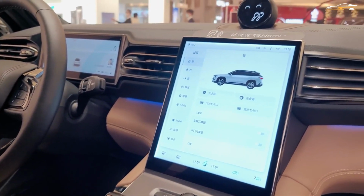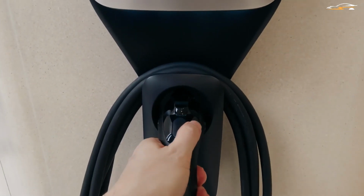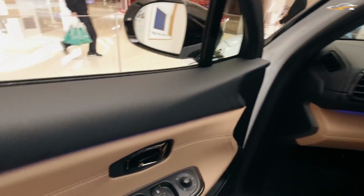When it comes to charging, the 20 kW setup charges NIO car batteries 3 times faster than the 7 kW setup. It can charge a 100 kWh battery in just 3.5 hours, while it can charge a 70 kWh battery in a matter of 2.5 hours.